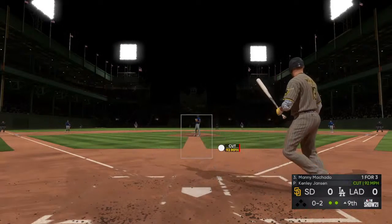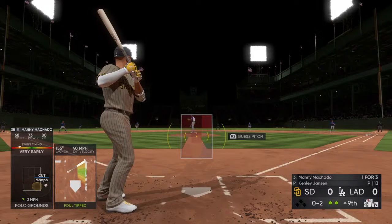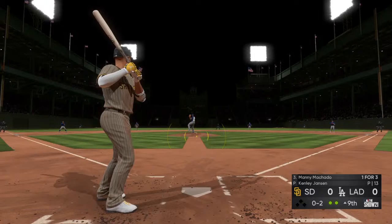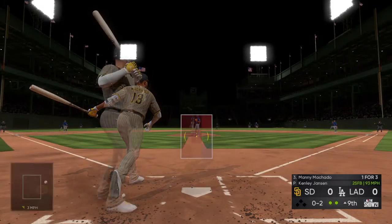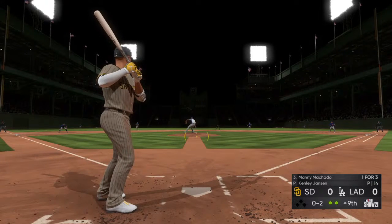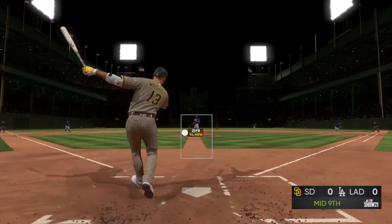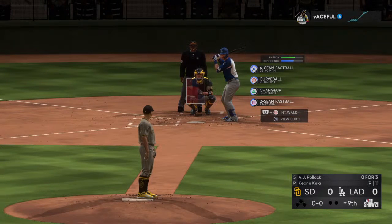Fouled off. Bases are empty here with 2 men out. And it's fouled away. Man, you don't see this in today's game that much. The guy who's willing to work east-west consistently. But we'll have to press pause as that strike. All set for the bottom of the ninth. And that'll bring up A.J. Pollock.